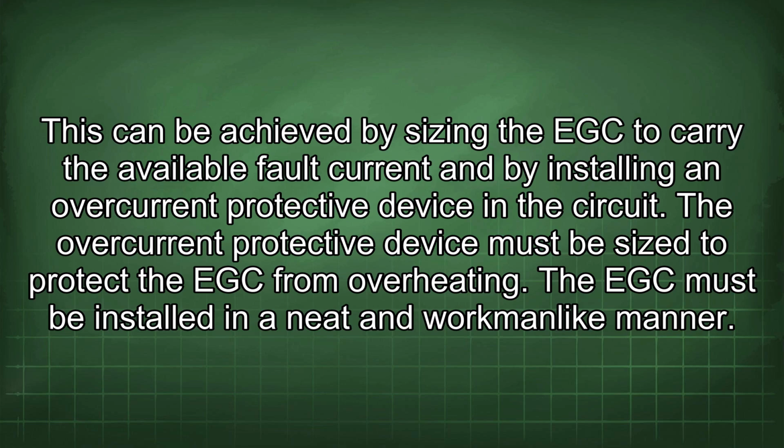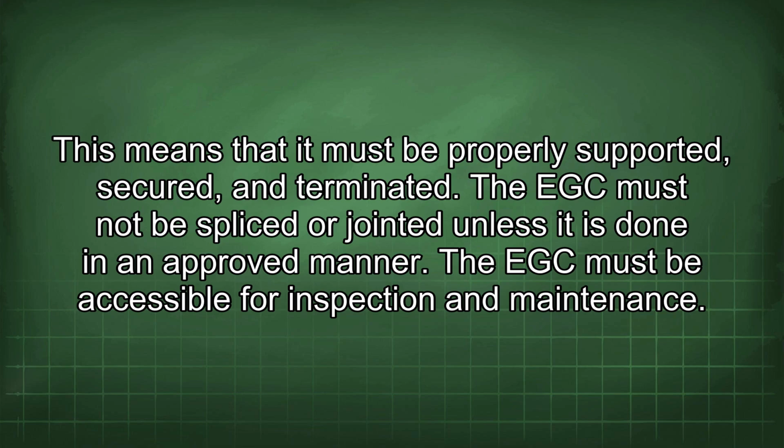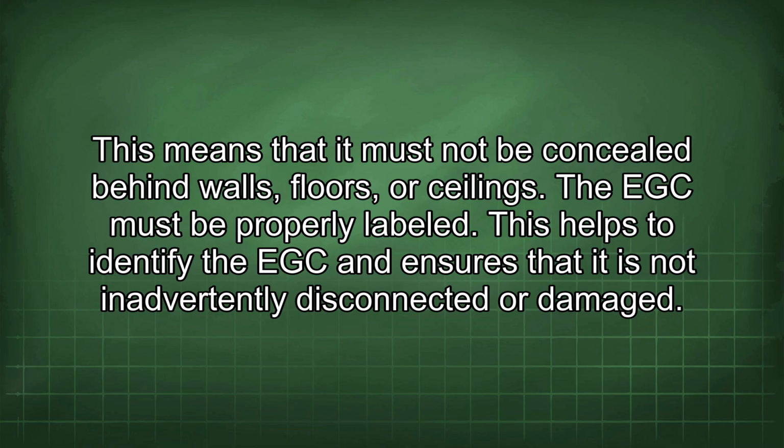The EGC must be installed in a neat and workmanlike manner. This means that it must be properly supported, secured, and terminated. The EGC must not be spliced or jointed unless it is done in an approved manner. The EGC must be accessible for inspection and maintenance. This means that it must not be concealed behind walls, floors, or ceilings. The EGC must be properly labeled. This helps to identify the EGC and ensures that it is not inadvertently disconnected or damaged.